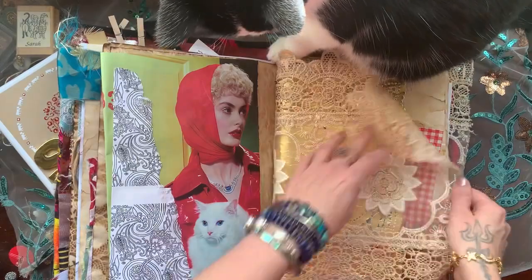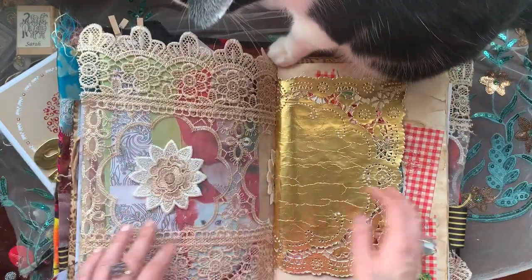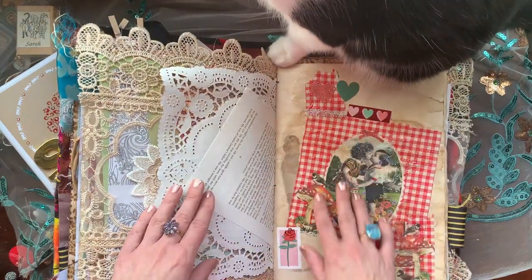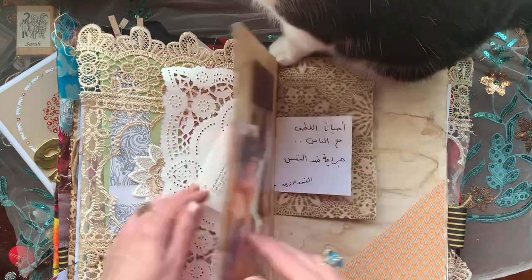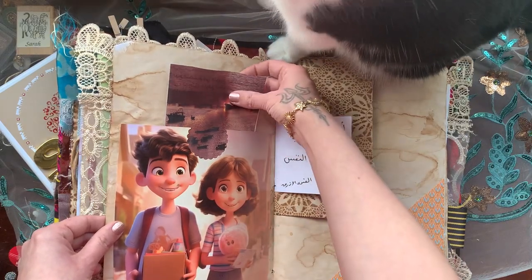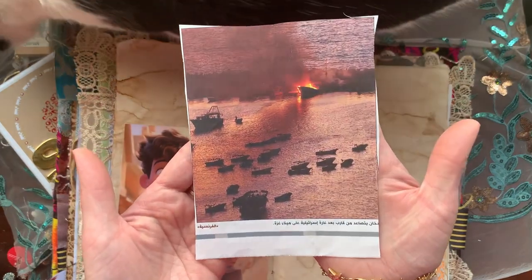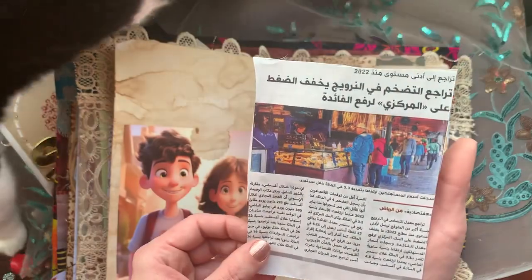I love the way this flips over and acts kind of like a frame. You can see something through it. Beautiful little mushrooms and birdies and little kids kissing. So sweet. It's just so sweet. See what I mean about the way she uses newspaper clippings too? How fun is that?